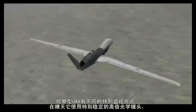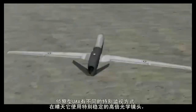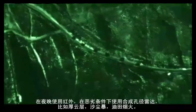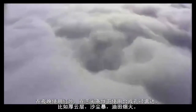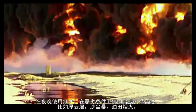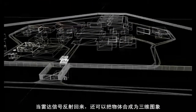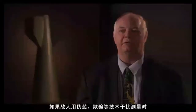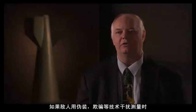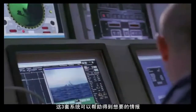Reconnaissance UAVs have multiple ways of conducting surveillance. On clear days, they use specially stabilized optical lenses that can zoom to high magnification. At night, they use infrared, and under adverse conditions, they use synthetic aperture radar to pierce the thickest clouds, sandstorms, or oil field smoke. When the radar is reflected back, it can also be used to create a 3D image of objects. If the enemy chooses to use countermeasures or decoys or deception techniques, having to beat 3 systems is a lot harder than 1.